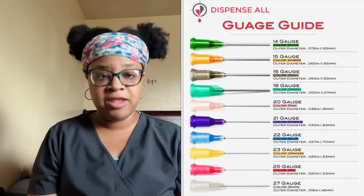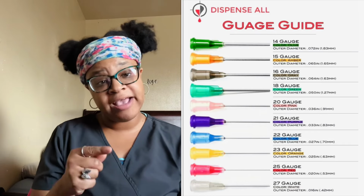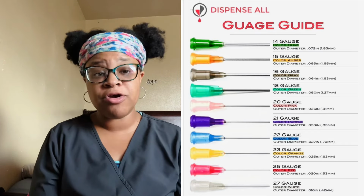Okay, so no one should ever be new to what needle sizes are. Most of the time, whenever you see a needle size, you will always see a G next to the number, and that just stands for the gauge. So this is just some quick information. The higher the gauge is, the smaller the hole is.